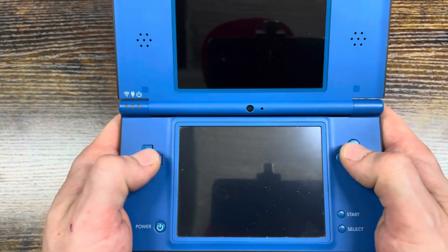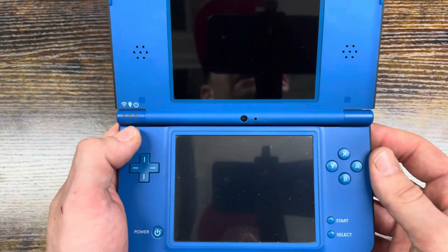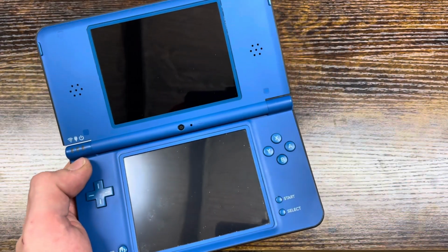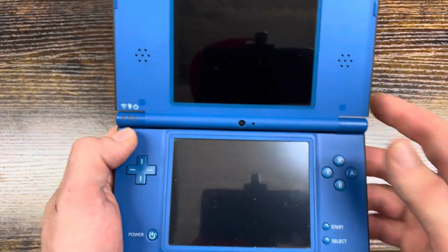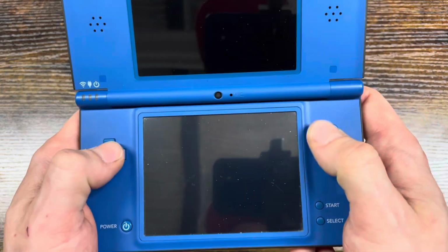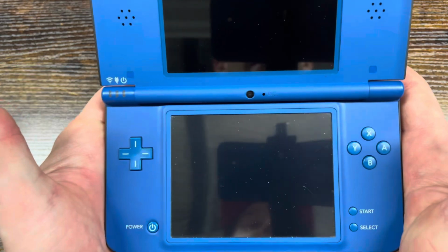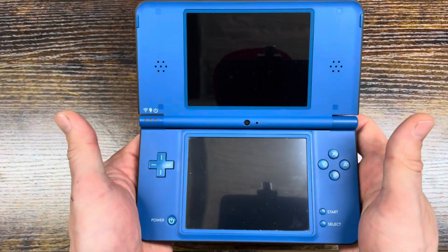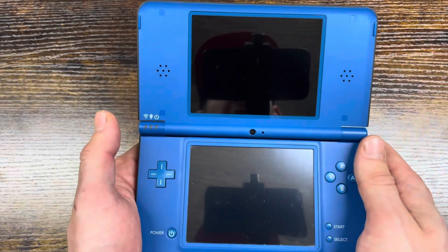Just a very simple, there's no analog stick, no dual analog stick, there's no analog nub. Just very simple controls for very simple games, because regular DS games tend to be much simpler than 3DS games or anything else that came out after. So this control scheme is perfect. The D-pad is literally in the perfect spot. The buttons are in the perfect spot. It's such a big, chunky, flat console. It just sits in your hands really well. That's another reason that makes it popular.